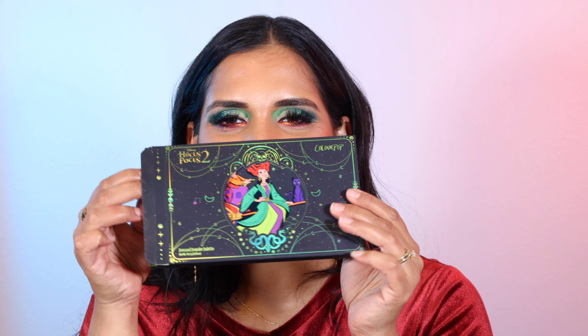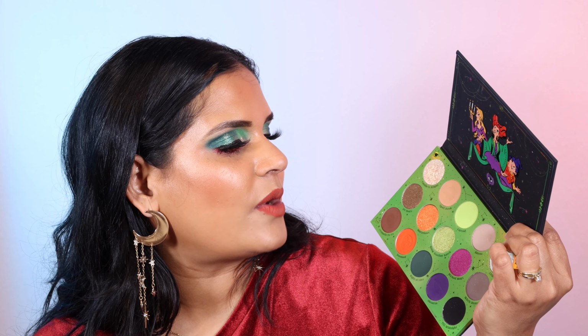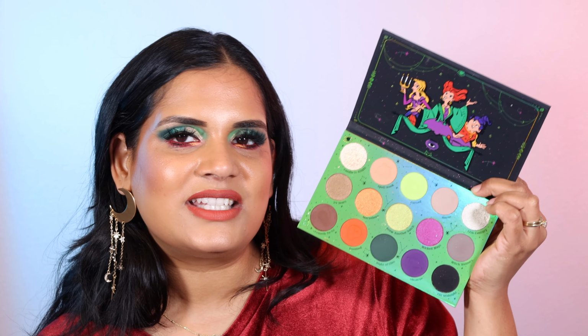Okay, in 5th place, I feel like this one deserves 5th place just for the packaging alone. This is the All Hallows Eve palette from Colourpop and Disney Hocus Pocus. Look at this. So cute. I never save the boxes for things, but this one, the packaging alone is so, so cute. I think this is my favorite Hocus Pocus palette from Colourpop and Disney. It's so, so cute. I love the colorful matte shades, and it's really, really nice.